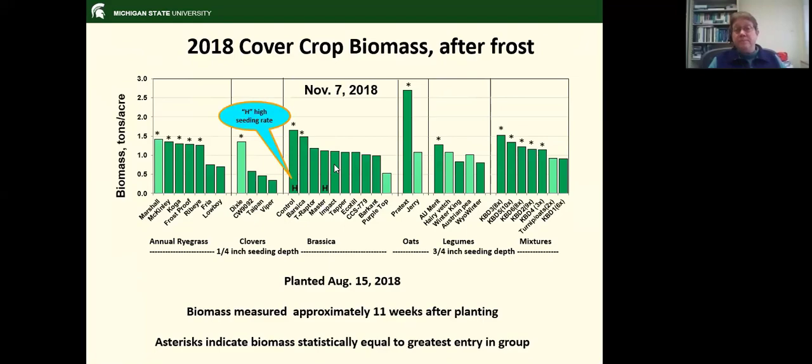The asterisks indicate statistical differences. So anything with an asterisk within a group is statistically the same and higher than the ones that don't have asterisks. I tried to group them together for you. So our winner for biomass here was the black oats, which had a really surprising amount, exceeding 2.5 tons per acre of biomass by the 7th of November. Pretty good biomass on some of the brassicas and also the ryegrasses.